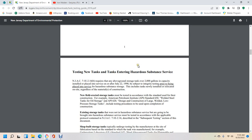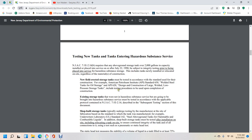Alright, testing new tanks and tanks entering hazardous substance service. New Jersey Administrative Code 7:1E 2.16(b) requires aboveground storage tanks over 2,000 gallons of capacity, installed and placed in service on or after July 26, 1990, to be subject to integrity testing prior to being placed in hazardous substance service. This includes newly installed or relocated tanks on site, regardless of the material of construction.